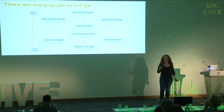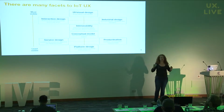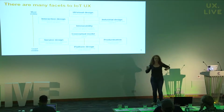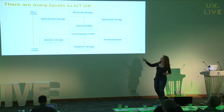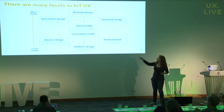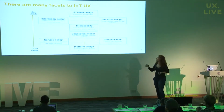Now this is a complicated diagram, which I will try not to spend too long on. This is my way of thinking about the different layers that can affect user experience of an IoT system. It's my own stack if you like; Tim had a stack, I have a stack. So at the top, you've got the very visible things: interfaces, visual, other types of interfaces, interaction design, and the industrial design of the things themselves. Those are the things that users see and they can touch.